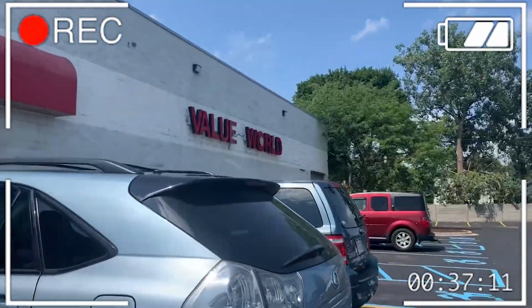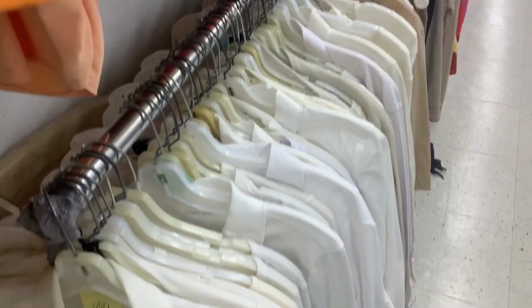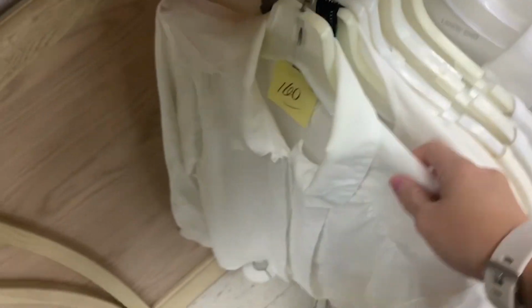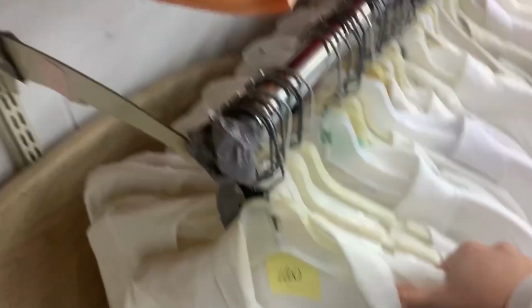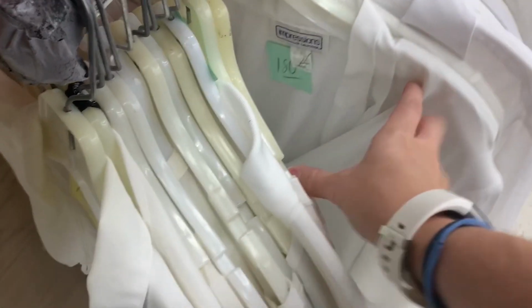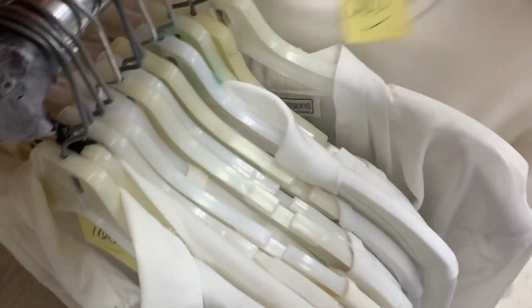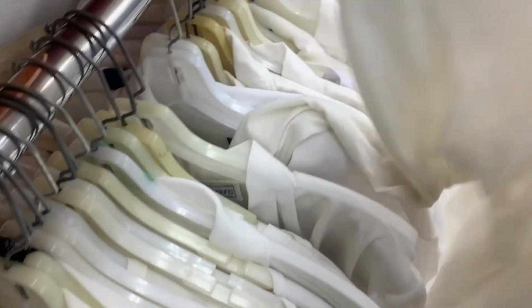Value World first. We don't know if we're gonna find anything. Okay, the first thing you have to do is look at the basic colors. So in all of these, this could be potential, but it's more so gothic because of the pointiness. I would totally add details to these items, but it's a great start for basics. And I didn't really find that many things in Value World, but we'll see some other things coming up.